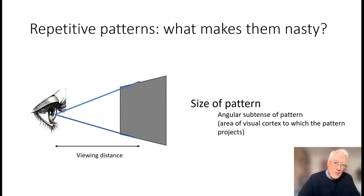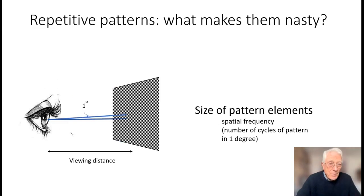Now, what is it about repetitive patterns that makes them nasty? Well, a lot depends on the viewing distance, because that determines the size of the pattern on the retina. The angular subtense of the pattern determines the area of the visual cortex to which the pattern projects, and that's the critical feature. Another important aspect of the pattern is its spatial frequency: the number of pattern elements, or cycles of the pattern, in 1 degree visual angle. So again, that's critically dependent on viewing distance.